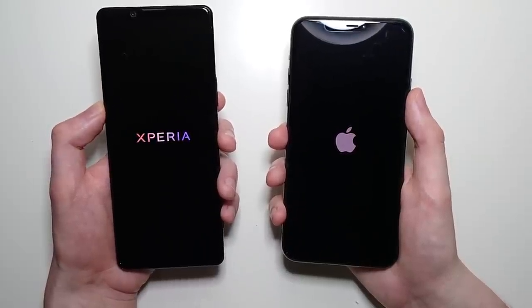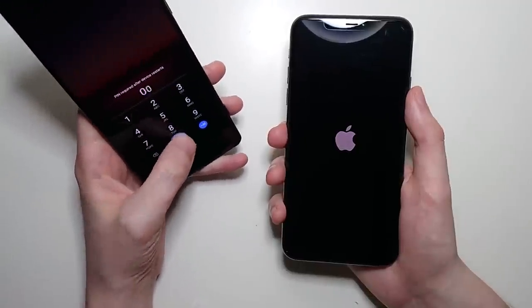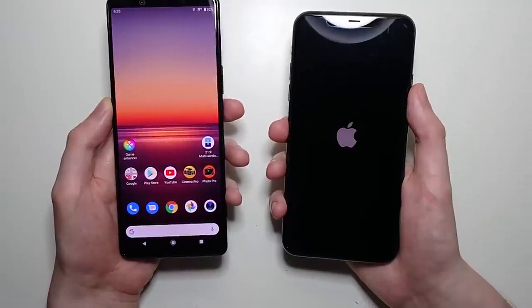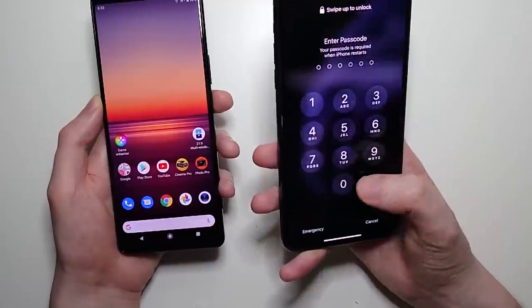Now for the first test, boot up. We have advantage for the Sony. And now the iPhone's up.